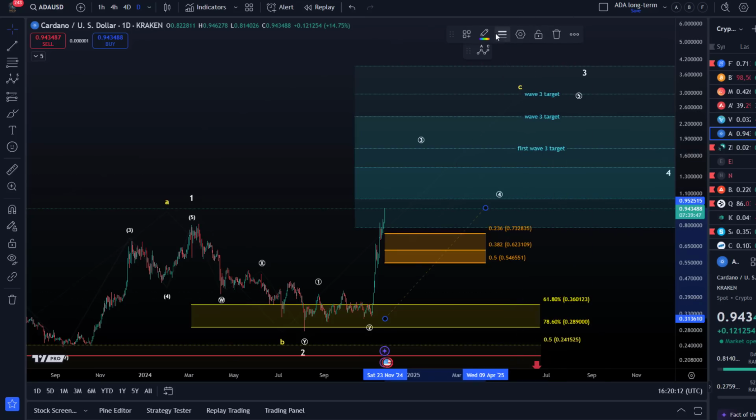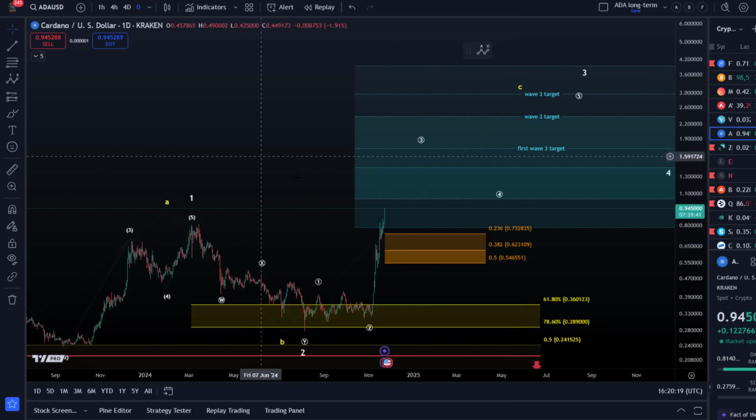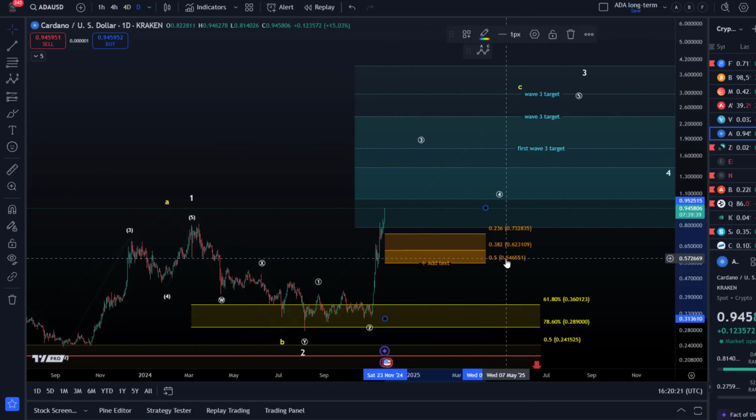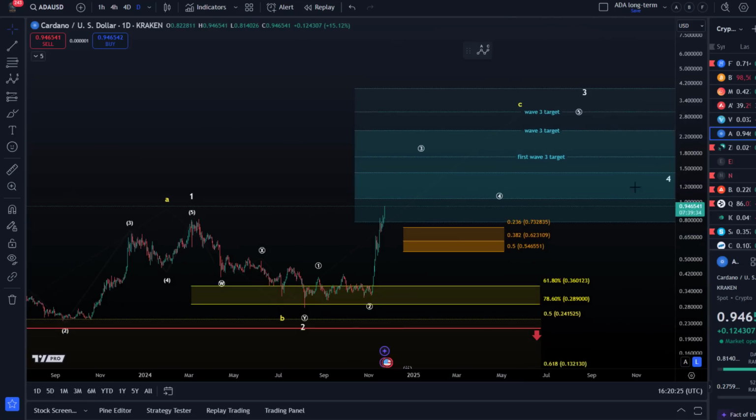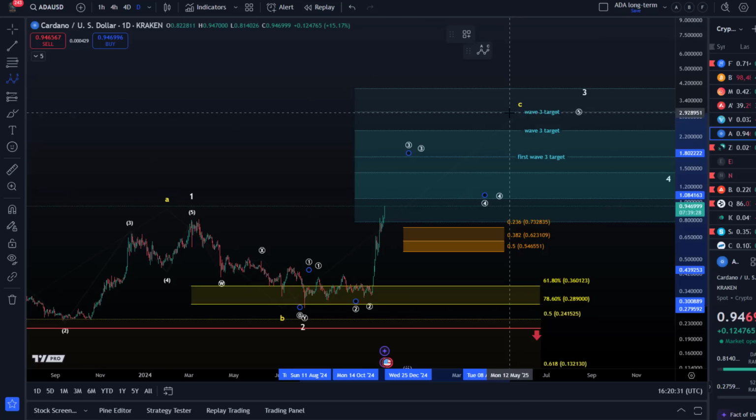So that's like I do it for SUI. This is the nearest support I can offer. It's between 54 cents and 73 cents, at least here on the daily chart. And not to cause any confusion, also the yellow count would do this. 1, 2, 3, 4, 5.